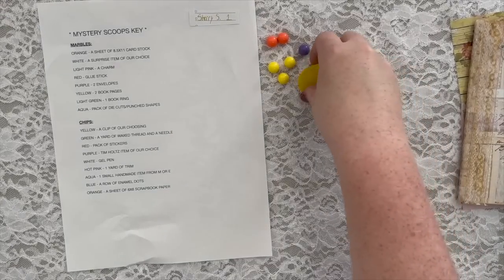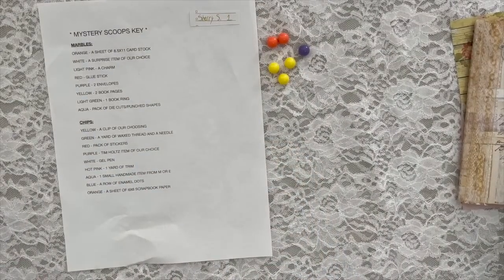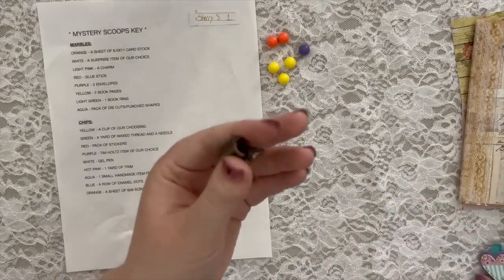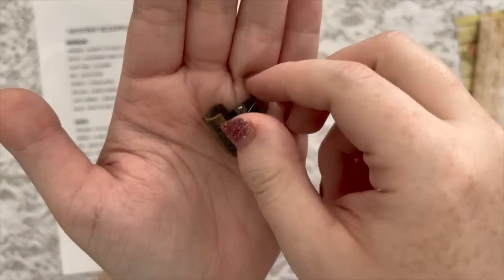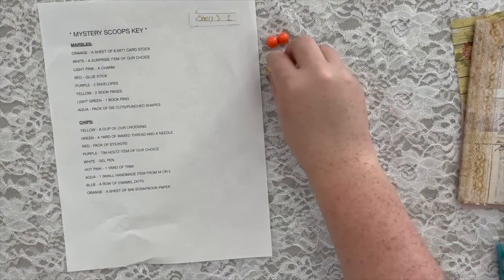You got two yellow chips, that means you got two clips of our choosing. So you got this cute heart clip, and then you got this Prima clip. It's kind of a rustic, not actual rust, but it looks like it. Cute.